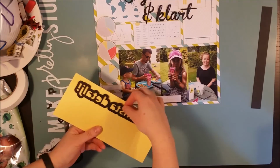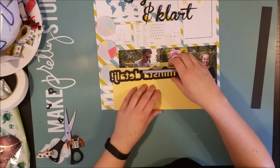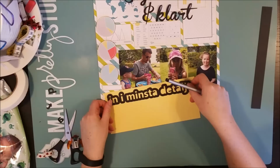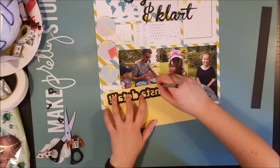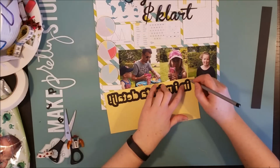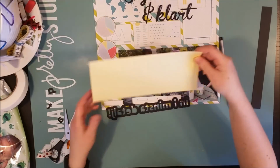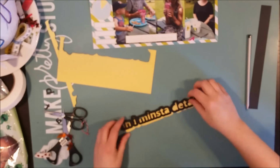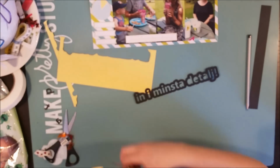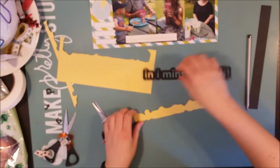So I want to put another color in those gaps. So I'm placing a yellow paper because I wanted to add some sunshine to this layout. And I'm just tracing with a pen. If you see there, I placed the text upside down, so I won't get pen marks accidentally on my finished project, and I cut around it with my Silhouette scissors, and then I just do some final work there.